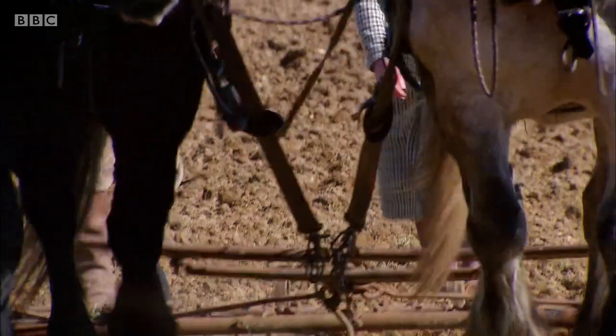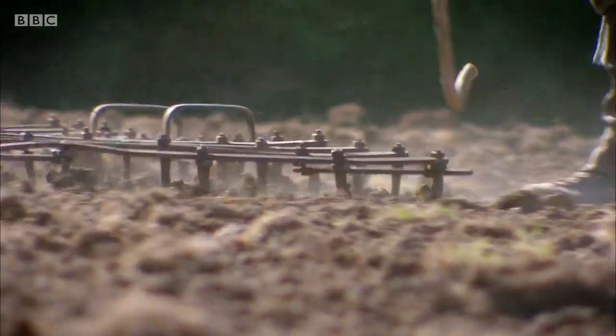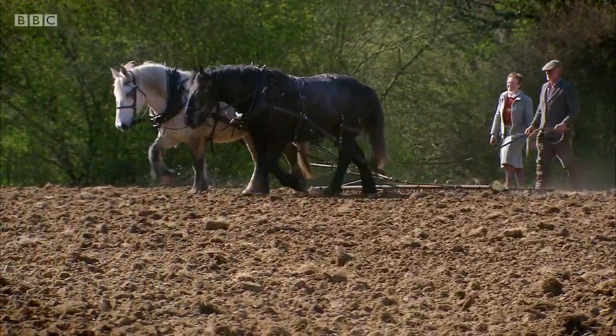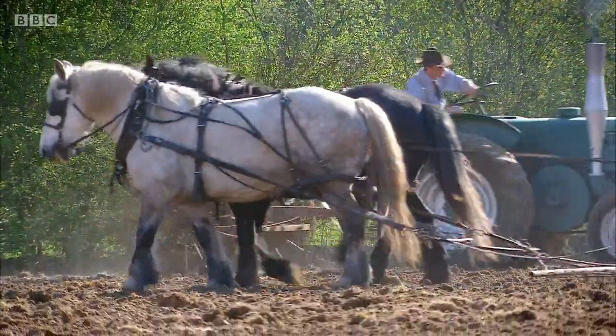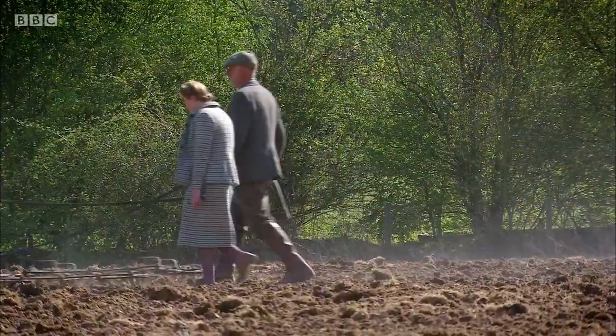Despite the influx of tractors, working horses made a huge contribution to wartime farming. Their numbers had declined in the 1930s, but the Second World War revived them, and by 1945, there were almost 500,000 working horses on British farms, twice the number of tractors.